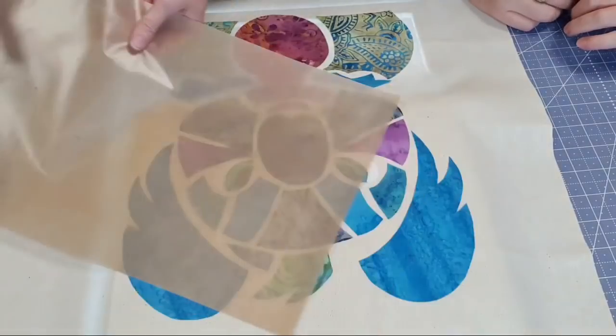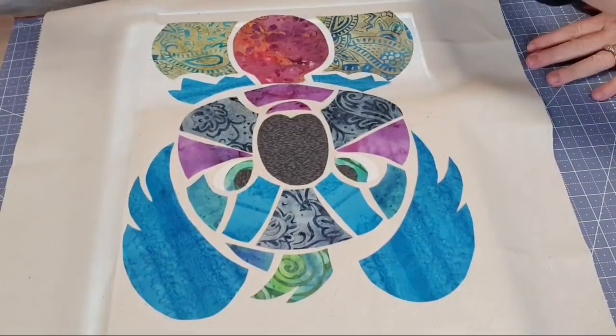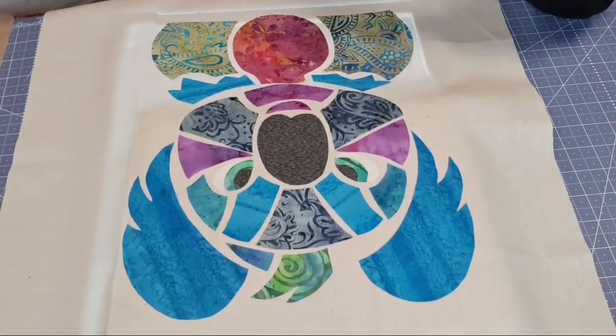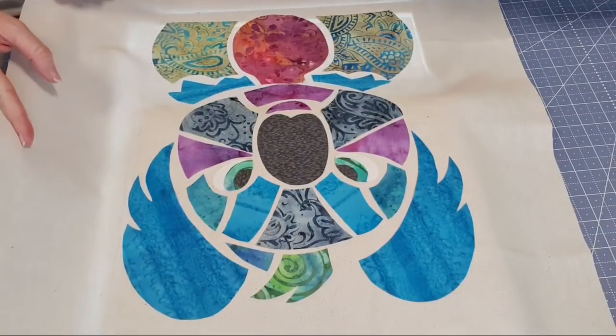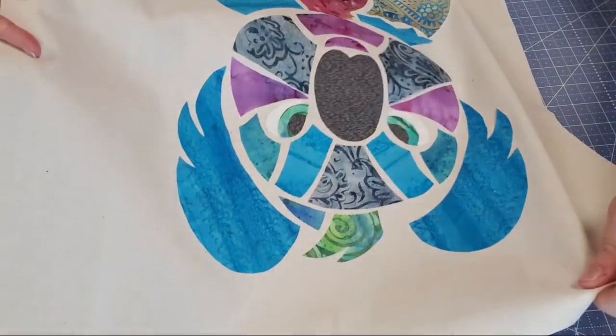Apart from the piece that's missing in action. Yeah, we've lost number two. We've lost a piece, so we're going to have to retrace that out. Apparently Bec fussy cut that. It's all right, and it might show up once we clean up as well. So we'll just see. But that's basically it. We have got everything on there.